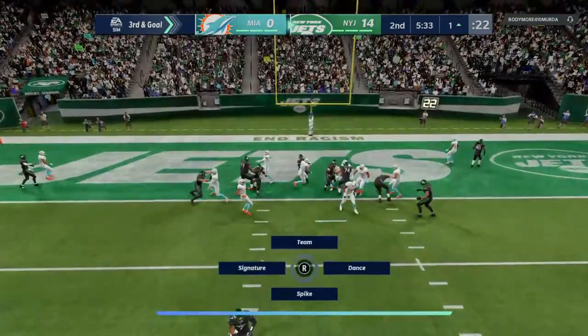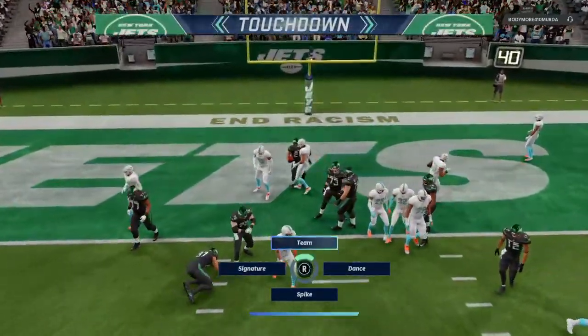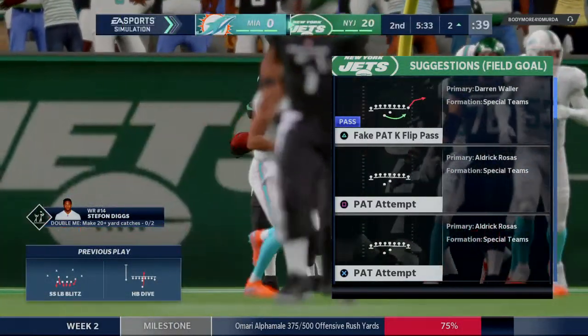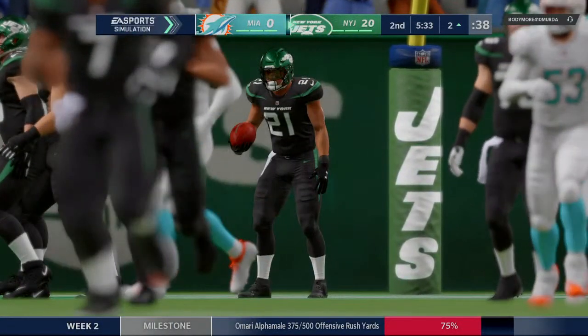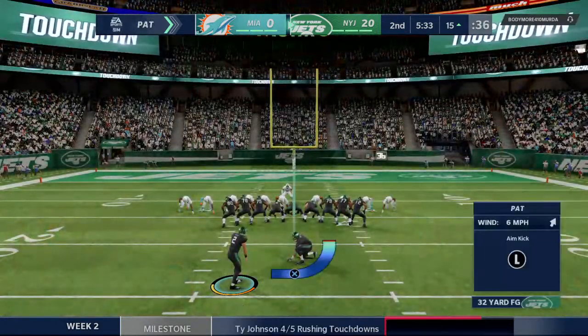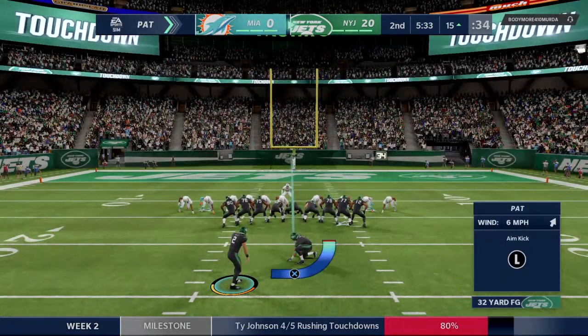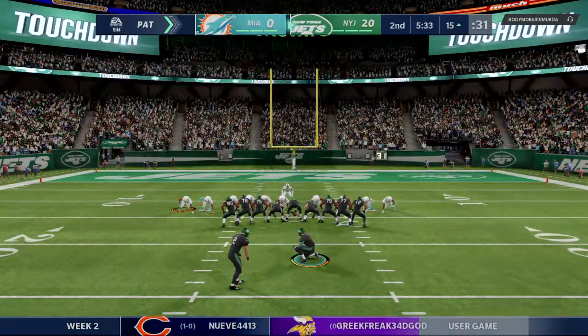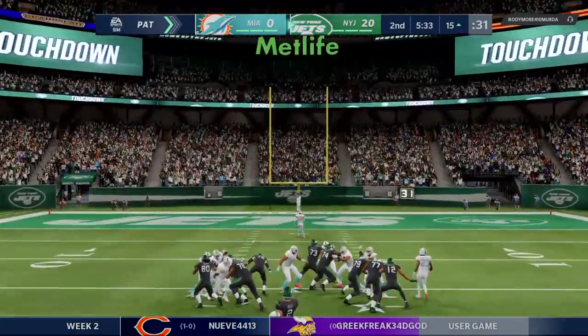They'll run it with Johnson. And this time he is in. Yes. Ty Johnson on his way to a monster game. 3 first-half touchdowns. And the Jets are going to add on to their lead. So simple math here in the first half. They've had 3 drives offensively, and they had scored every time, and they've got the lead.